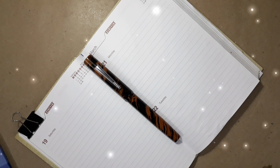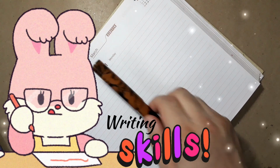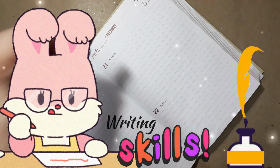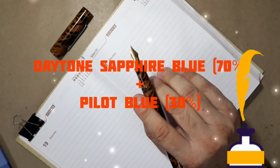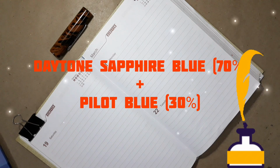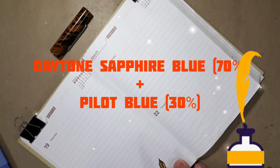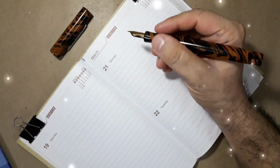So now let's go further with the writing impressions. The ink that I am using today is a mix of Daytone Sapphire Blue and Pilot Blue. Daytone Sapphire Blue I have taken 70% and Pilot Blue 30%, which gives a slight bluish and blackish touch shade. So let's see the writing samples now.